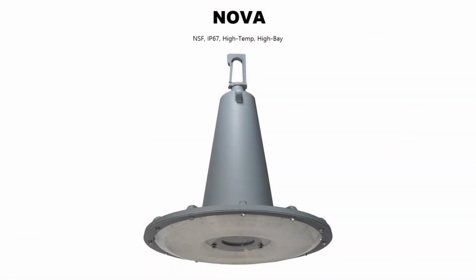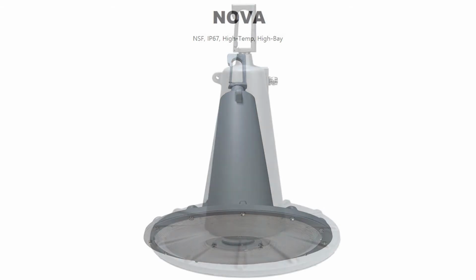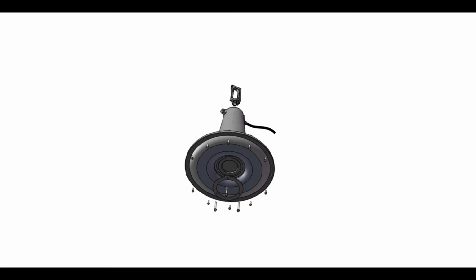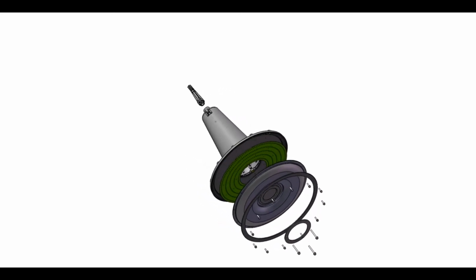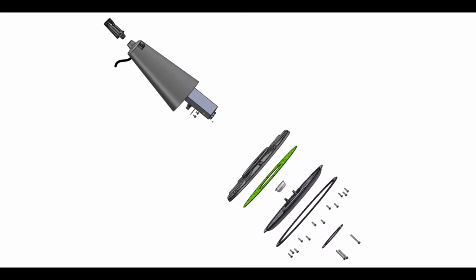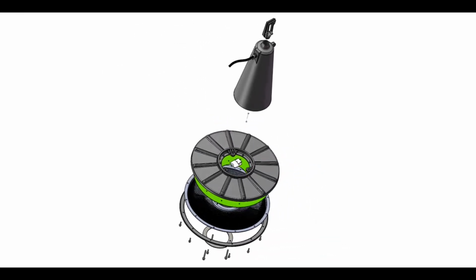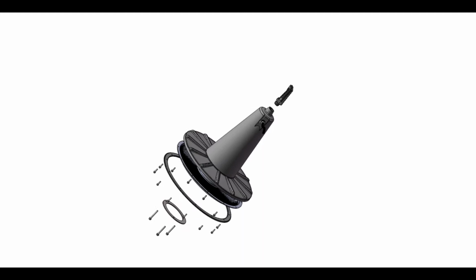Our 4 new products consist of our Nova LED High Bay, suitable for the harsh environments found in food processing and heavy manufacturing facilities. This fixture is available in multiple wattages, voltages, and color temperatures, ranging from 18,000 to 39,000 lumens. The Nova is NSF and IP67 rated for use in environments with temperatures ranging from -40 degrees up to 149 degrees Fahrenheit.